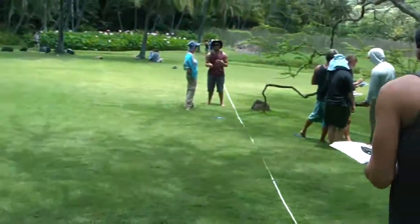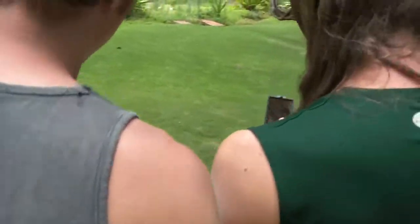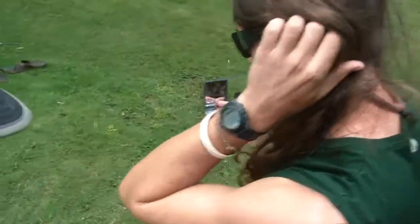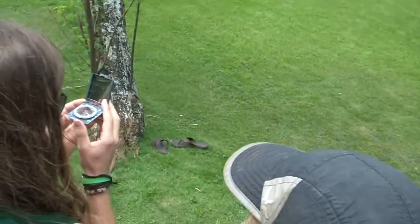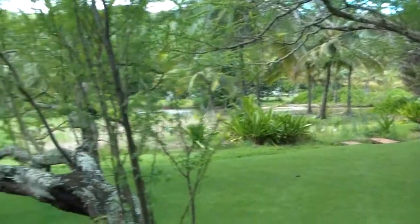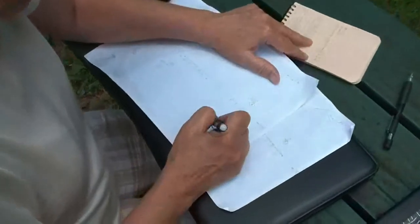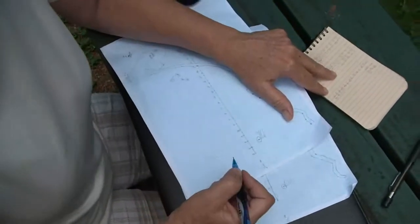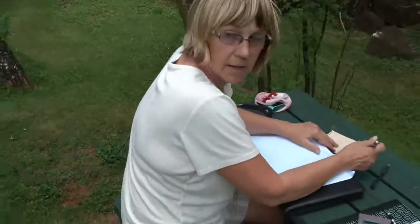Okay, and then what you're going to want to do is put your line so it's on the left corner of that grid. And then I just find a spot on here. Yeah. What's next? 4? 6? And 10.